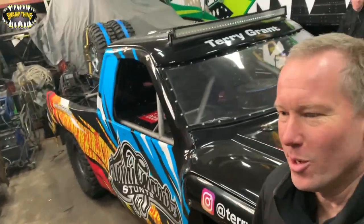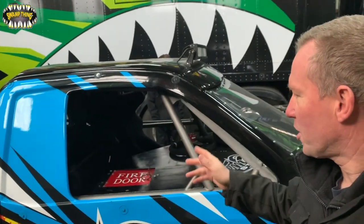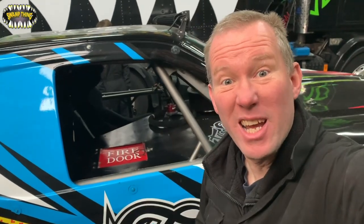Okay, so this week in the workshop, we've got Terry Grant's Pro 2 truck back. Yeah, we're going to do some more work on this. We've got to change the gearbox in it because it's actually got the gearbox from my monster truck. Well, one of my spare gearboxes for my monster truck, because we broke that.